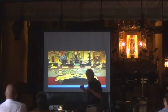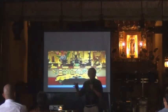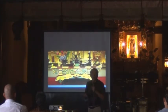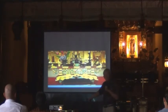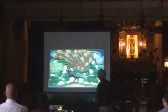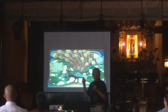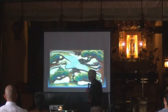And of course, the Naijin, the inner sanctuary, is the sacred area, the area representing the Pure Land. The Geijin, the outer sanctuary, is the ordinary world. The Naijin almost always is built up higher, like we have here, while the Geijin is just on the ground floor. So here there's a peacock with chrysanthemums. This is a close-up of the maijo, the birds of the Pure Land. This is a very traditional crane and pine, symbol of longevity, long life.